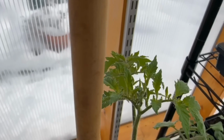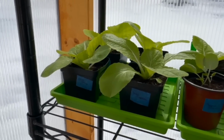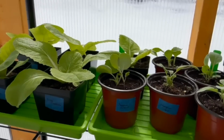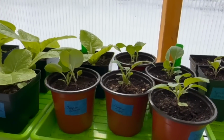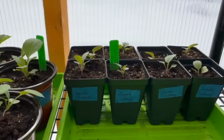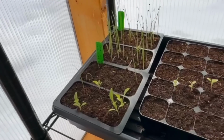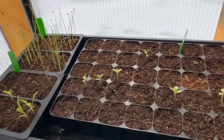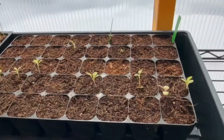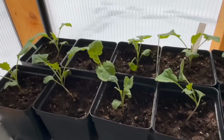It's just an experiment. On the back rack, we have some cabbage, Napa cabbage, collards. They'll be ready to go in the garden here when we get rid of the snow. Some Copenhagen cabbage, more onions, and this is the echinacea coming up. Down here we have some broccoli. Some of this will be going to the farmer's market.